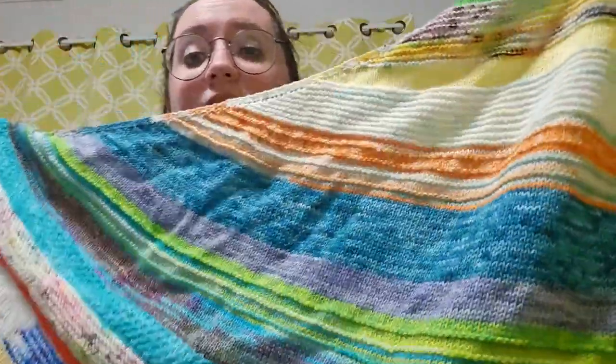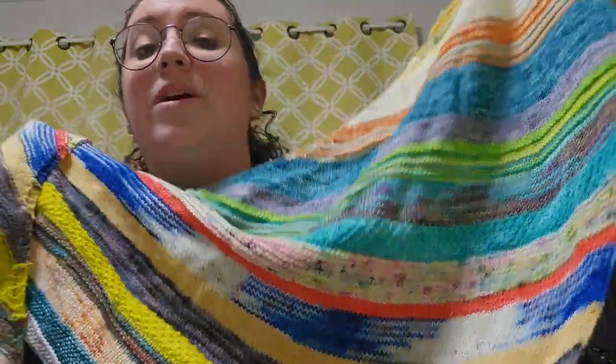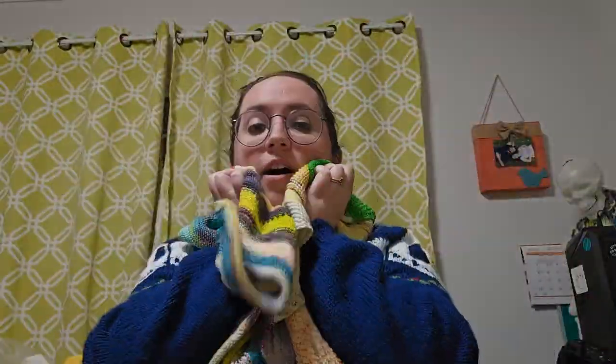I'll have information down below. Y'all, look at all of the texture in this pattern. Meredith is the queen of texture, okay? Like, this right here is my go-to. I wear it every winter, just like this, with my coat.